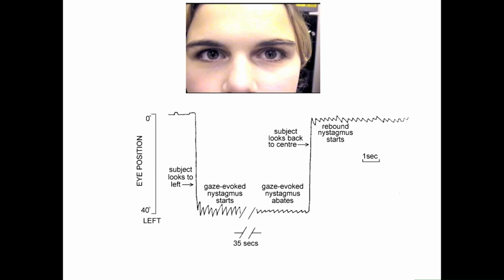Okay, here's just a few examples to give you an idea. All right, just look straight ahead. You're doing great. I look to the right. Look at my finger. Now watch when she comes back to center. Look at the camera. There's a nystagmus. This is an after effect, a gaze evoked nystagmus that slowly dissipates, with a slight downbeat component. You're doing great. Just keep your eyes over there. Now look at the camera. Strong rebound nystagmus.